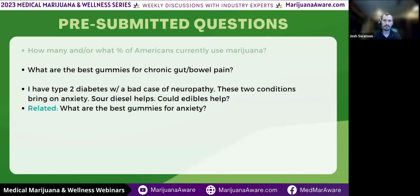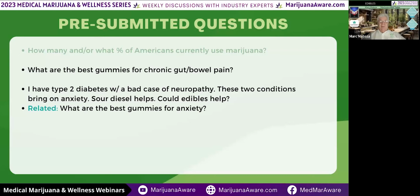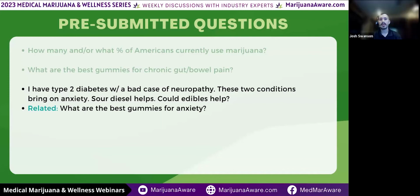I have type 2 diabetes with a bad case of neuropathy. These two conditions bring on anxiety. Sour diesel helps. Could edibles help? And another question that was asked, what are the best gummies for anxiety? Your thoughts, Josh? So I would definitely say that yes, edibles can help.